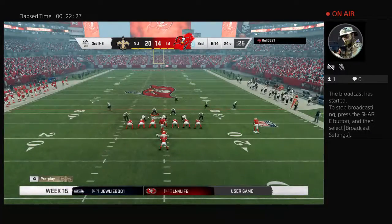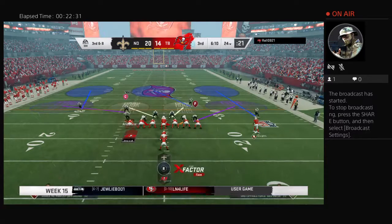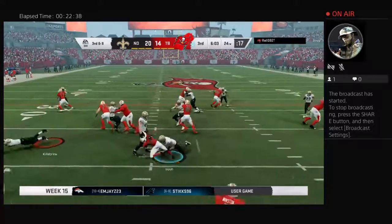Ready. Black 25. Check 45 to Mike. Watch the run. Watch the shift. Easy. Watch the shift. Let him go.